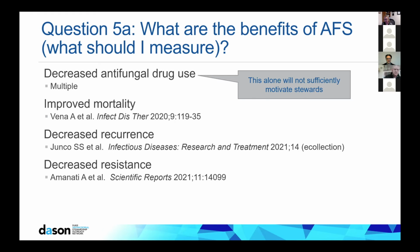Now, the first and the most commonly cited is not a patient outcome, it's decreased antifungal drug use. And I will completely admit that this alone will probably not motivate many programs to tackle antifungal stewardship with the many complexities that go into managing these patients. However, we now have data from the recently published COMIC trial that when you implement a candidemia bundle, you actually can have improved mortality.